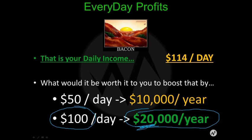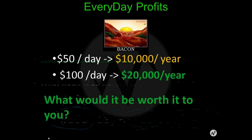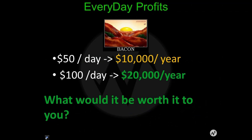So I mean, right there, you almost double it. Okay. So what would it be worth it to you to do that as a trader? Because you really want to make a go of this. You want to be consistent. You want to bring home the profits. You want to sleep well at night. You want to not worry.